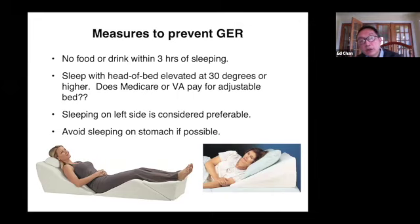I put in a question mark, does Medicare or VA pay for an adjustable bed? You know, I still see patients at the VA, and I always told them, if you have Medicare, I'm told that Medicare, if you have reflux, will pay for an adjustable bed. But then I had a VA patient recently, a few months ago, tell me, oh, you know what? The VA paid 100% for an adjustable bed for me. So you might want to check your insurance, whether it's Medicare, VA, or any other type of insurance, that if you do have reflux, especially lung disease associated with the reflux, will they pay for an adjustable bed? Because an adjustable bed is just much easier to maneuver and adjust than these foam wedges, right?